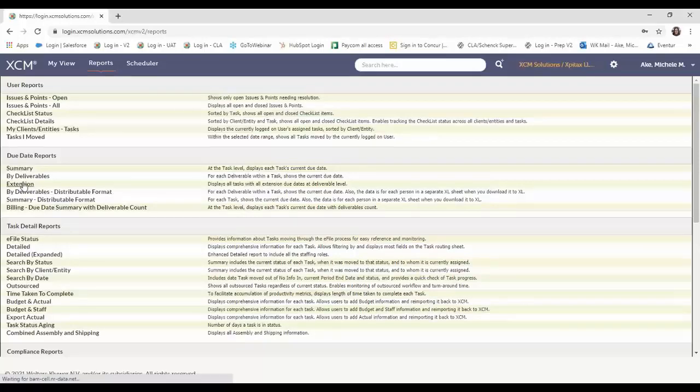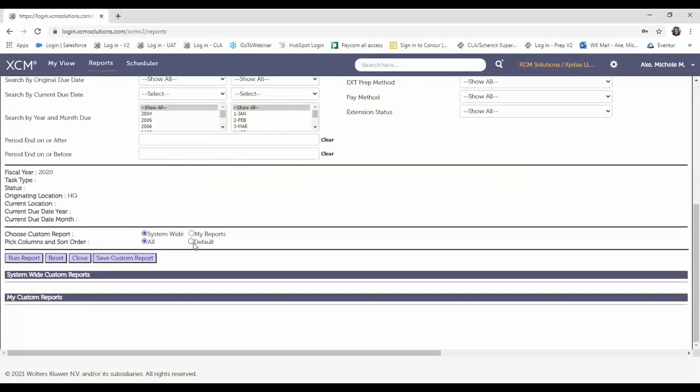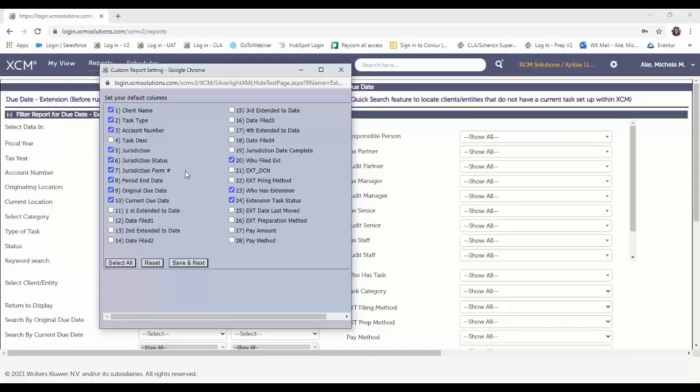Now, the extension report is a little bit different. I'll show you clearly just through the columns that get printed out. It gives more information about the extension module itself. It shows you when the first extension was filed, when the second one was filed, if there was one. It gives you all of the information from the extension grid.